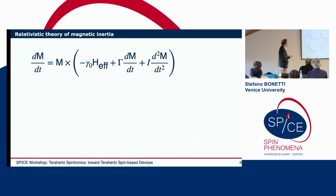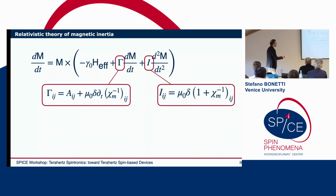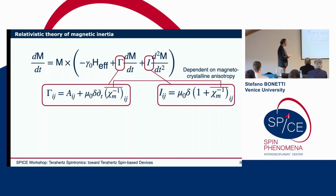Okay. What is interesting, though, is that we tried to see in this paper if we could go back to the theory of magnetic inertia. So this is the inertial energy equation written in this way in the paper of Peter Oppeneer, where he just changed the symbols for the Gilbert damping and the inertial term, and you have a microscopic way to derive this. And what you can see is basically where does the material dependence go in? It's here.